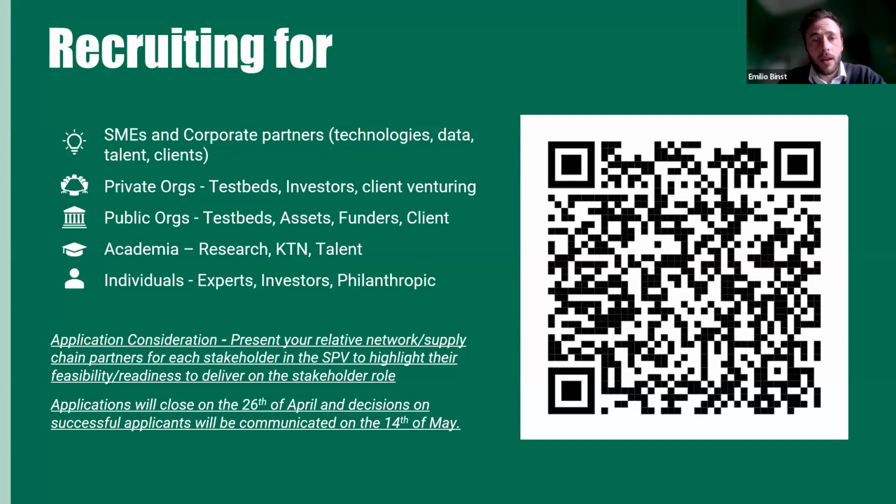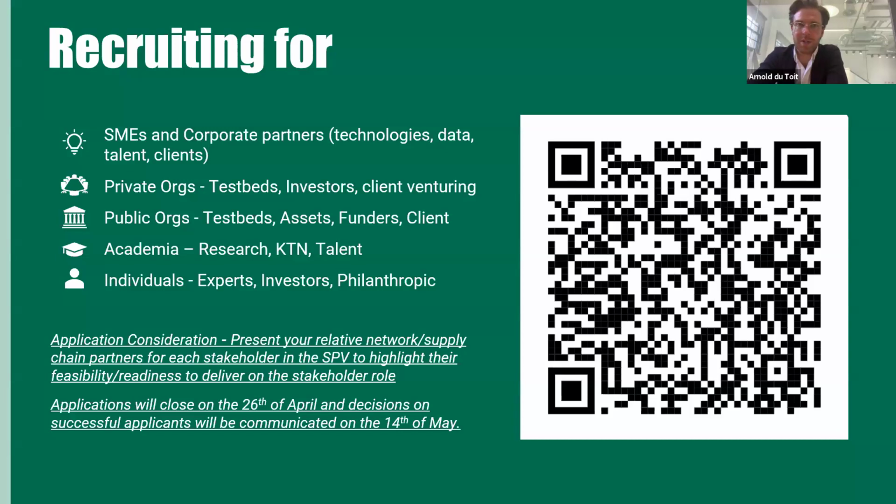Once you've applied and once the deadline has been reached and the applications have been closed, we will review all the applications. We will review them as individual applications, but also looking at how they constitute or feed into the synergy of the broader SPV. And we will choose the successful applicants, and it will be communicated on the 15th of May, if I'm not mistaken. Yes, exactly. 14th of May, sorry. I hope that was clear enough.